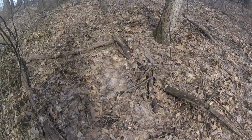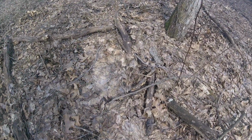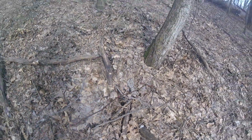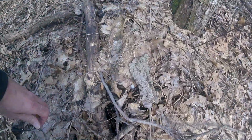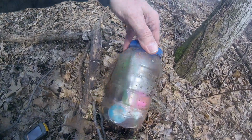Got a glimmer through the undergrowth and through the leaves. I do believe that's the cache. Yep, there it goes. Let's get a look.